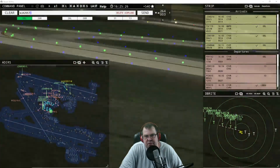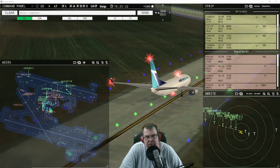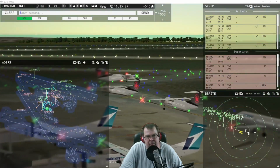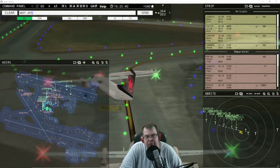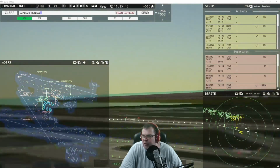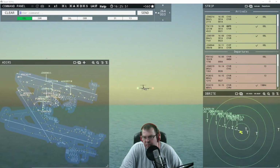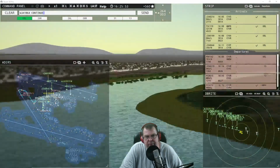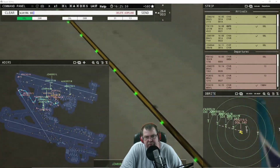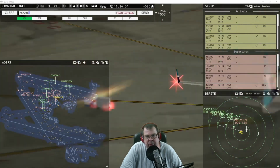WestJet 2057, taxi to terminal via Mike Juliet. Jazz 8214, continue taxi. WestJet 2057, he's got his orders. Jazz 8523, runway 08 left, clear to land, wind is 264 at 3 knots. WestJet 1864, continue taxi. WestJet 186, continue taxi. Air Canada 246, pushback approved, expect runway 13.